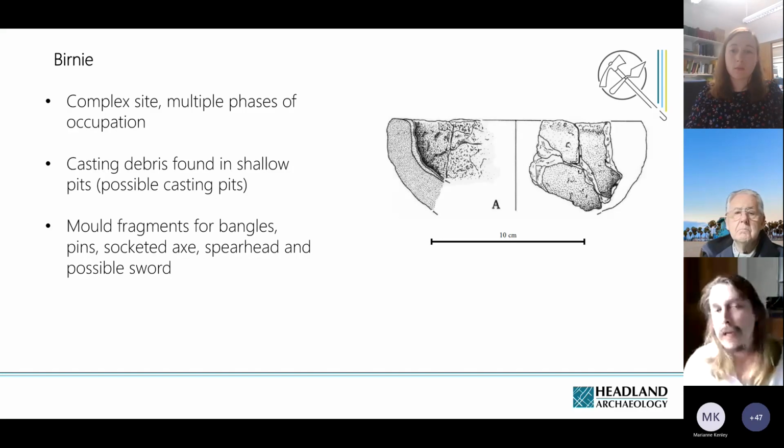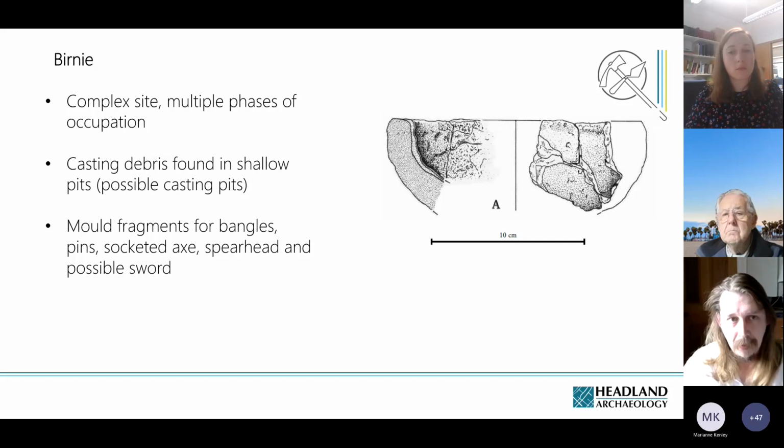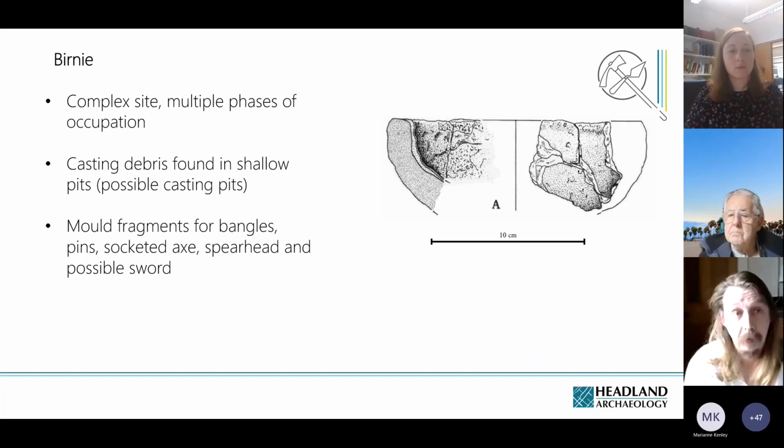So Burney is very similar to Bellfield in the sense that we are seeing quite a complex site, that again, there are multiple phases of occupation to that. There's quite an extensive Iron Age settlement there as well. The context in which the metalworking debris is being found, which includes things like crucibles and mould fragments, is very similar to Bellfield. So again, we might be looking at two very similar sites with little bronze workshops. And again, they are possibly broadly contemporary with each other.